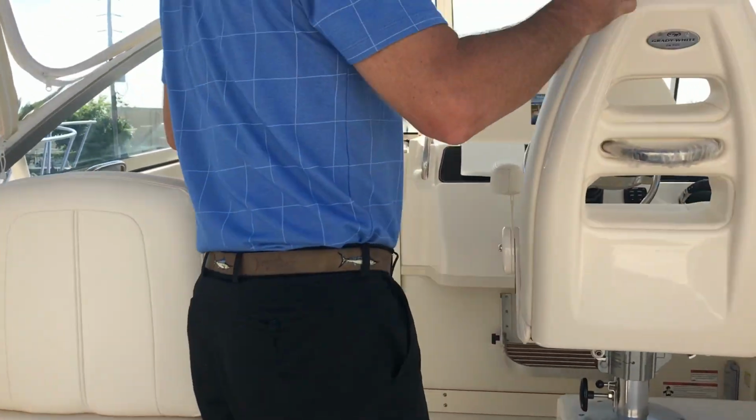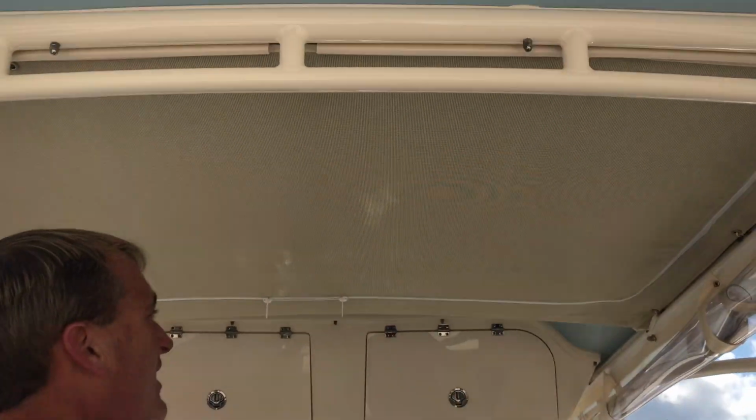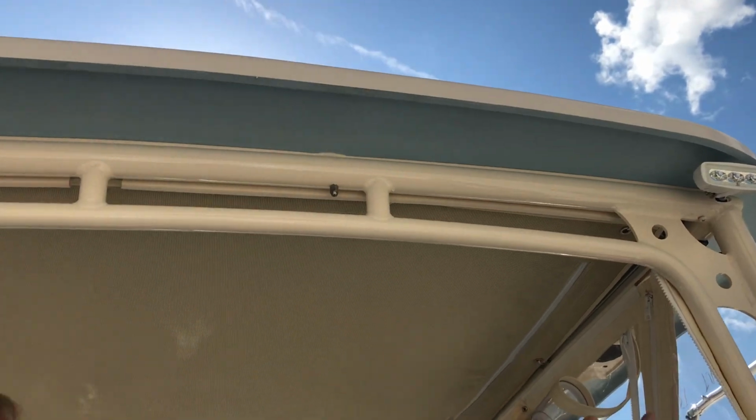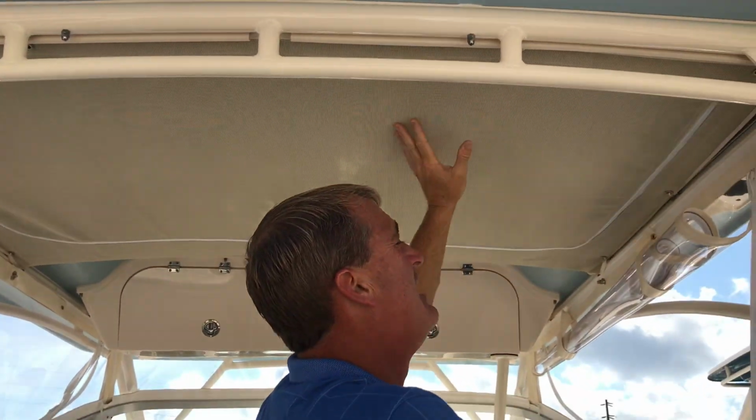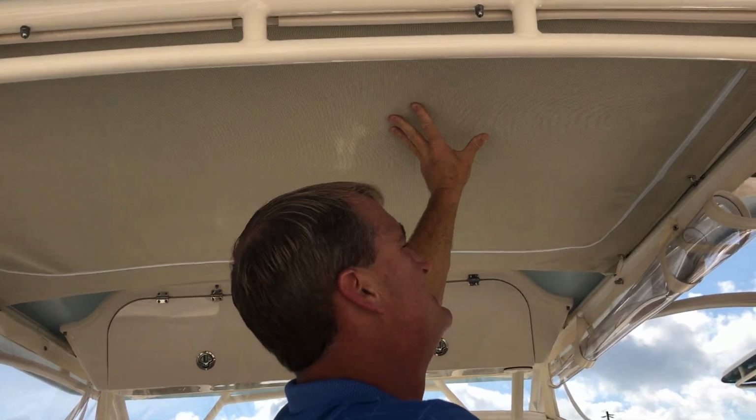As we make our way, look at this big beautiful hardtop that's on here. It's really wide, provides lots of shade. You've got this cargo netting up here on the top to put your life jackets in there.